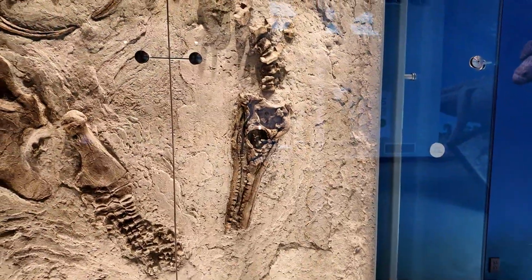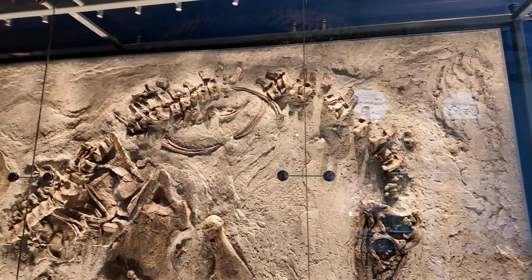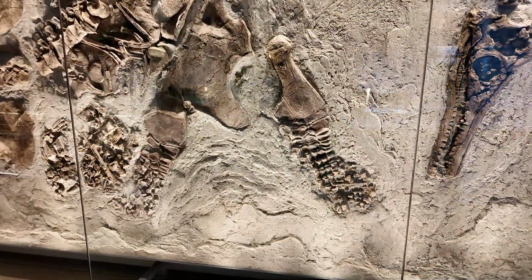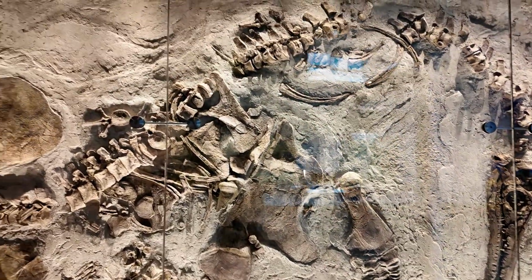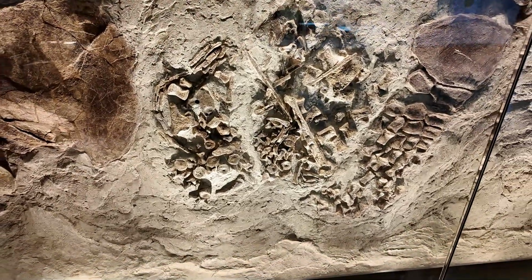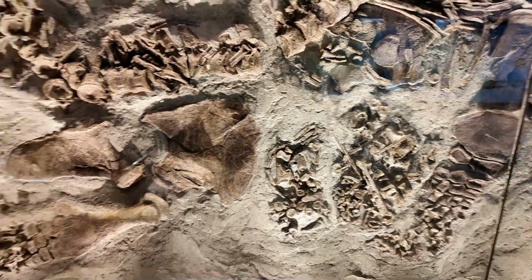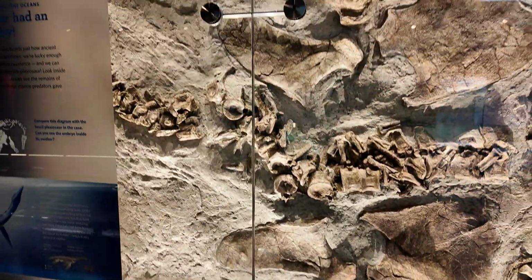They're claiming that this underwater dinosaur was pregnant when it died. Again, they cut out a whole slab to preserve it. So there's this flipper. It comes around its spine. And they believe that these bones down here were actually a baby. So they believe this was a female dinosaur that was pregnant at the time of its death. And the baby's bones were preserved inside of its womb.